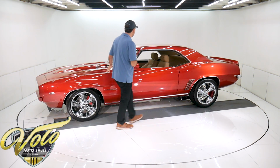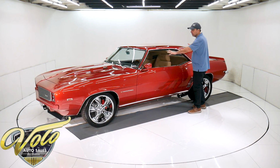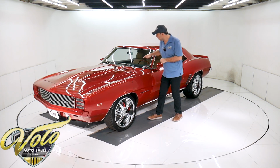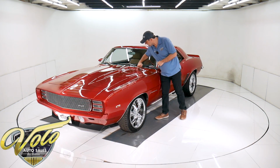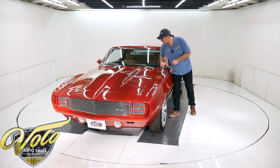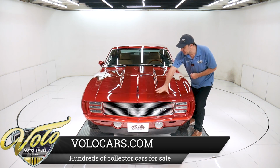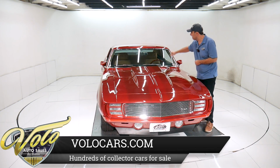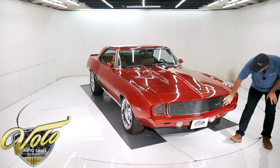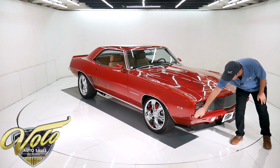This is painted Prowler Orange. Has a nice deep finish. The clear coat's smooth and glossy. The metal flake is laid out real nicely. I did notice there is a flaw right here. It looks like the clear is chipped off or something right there. Nice 427 emblem. There are ghost stripes. I don't know if you can even see them, but the SS stripes are painted on the hood and the trunk. The grill, it's a billet grill. It's real sharp looking. The optional rubber Enduro bumper.